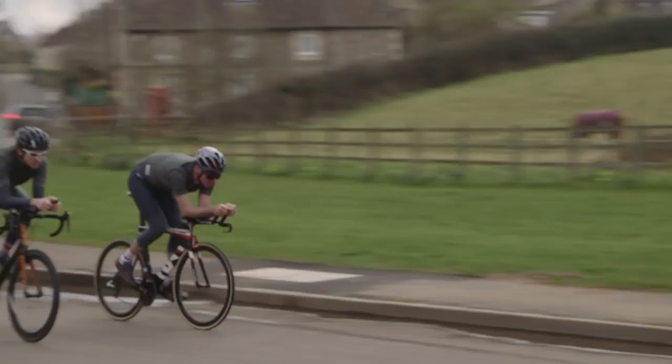So we're going to get deep into some of this stuff, but now we're going to get kitted up and we're going to go out and hit the road. You're going to show me how to become a decent time trialist, like the old days. Let's go.